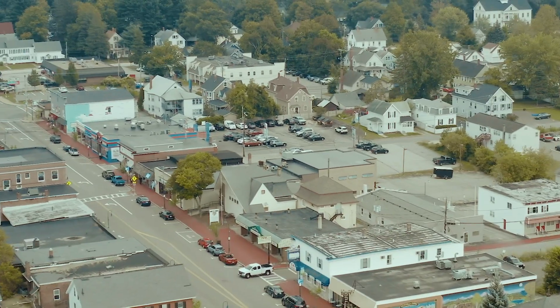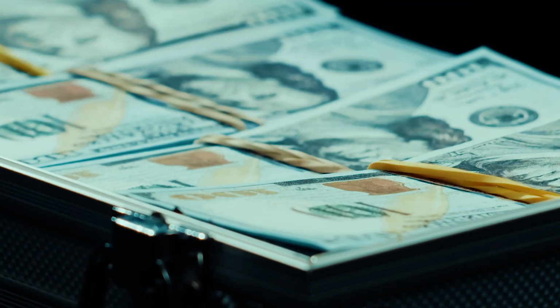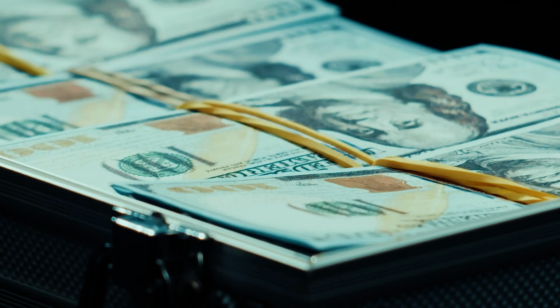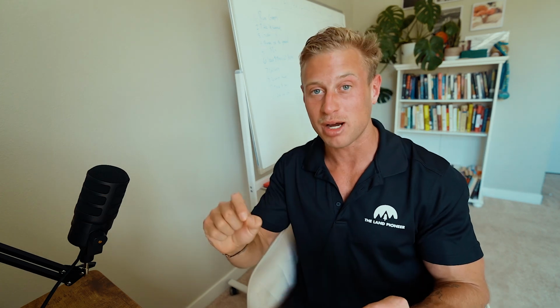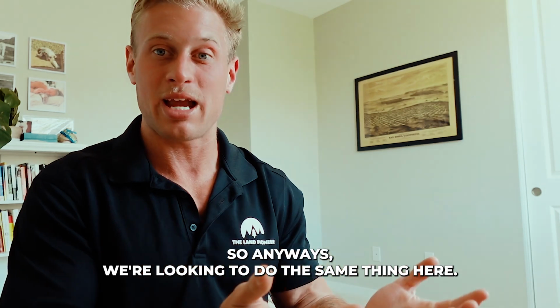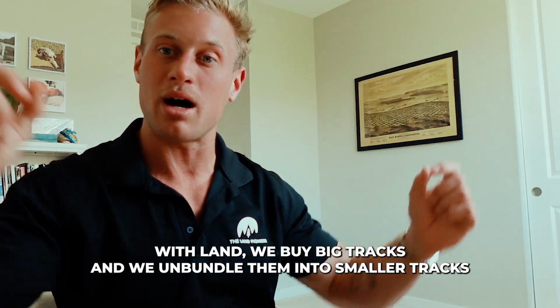Before we get into the nitty-gritty, let's zoom out and get the bird's eye view on how this actually works. Really, all we're looking to do here is buy things in a bundle and unbundle it. In fact, this is one of the oldest tricks in the world of business. If you think about it, every business is essentially either unbundling or bundling something. Just think about how many different businesses have been unbundled from Craigslist alone. It's crazy. So anyways, we're looking to do the same thing here with land. We buy big tracts and we unbundle them into smaller tracts. That's it. And if that doesn't make sense, I'll give you another analogy.